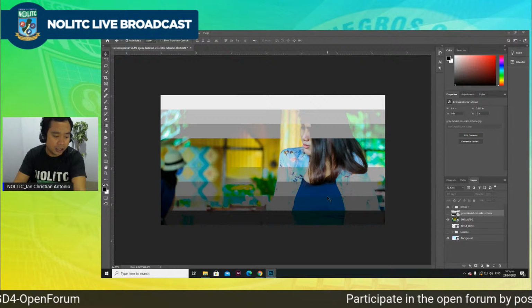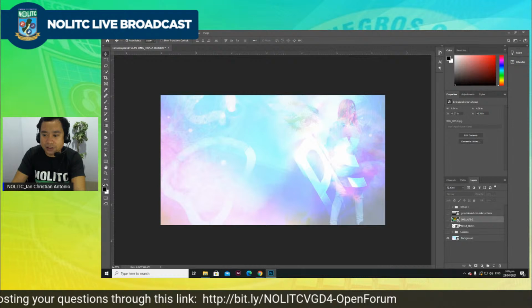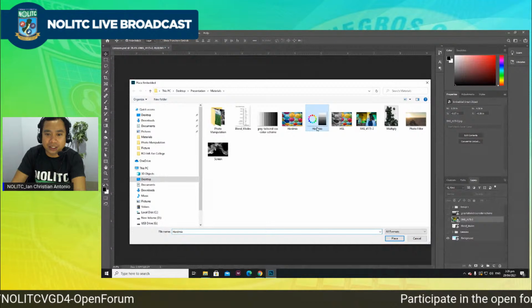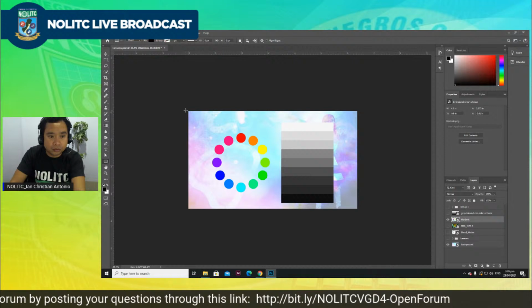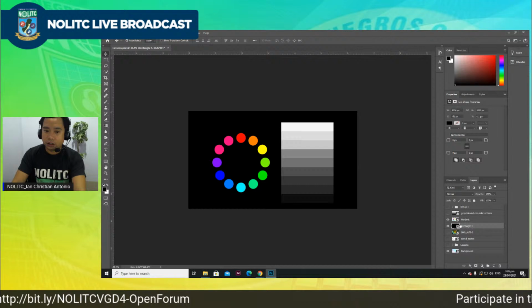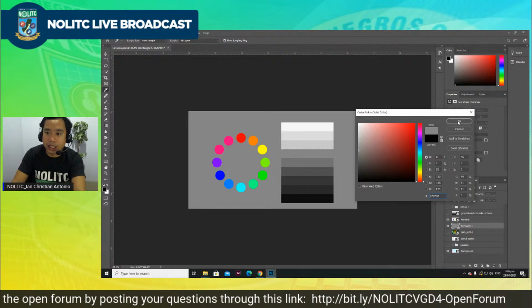Then next, we have hard mix. Let's try hard mix. Let's hide everything first. So, Place Embedded, for example, that one. Then next, I'll add a shape. I'll base the shape on an eyedropper color. I'll pick a somewhat green color. I'll press okay.